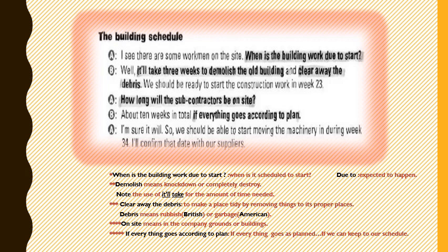امتى يعني. Letter B. Well, it will take 3 weeks to demolish the old building. Demolish means knock down or completely destroy. يعني هدم أو تدمير المنزل القديم أو البناء القديم ده. بيقولك it will take 3 weeks يعني هيستغرق 3 أسابيع. Know the use of it will take for the amount of time needed.